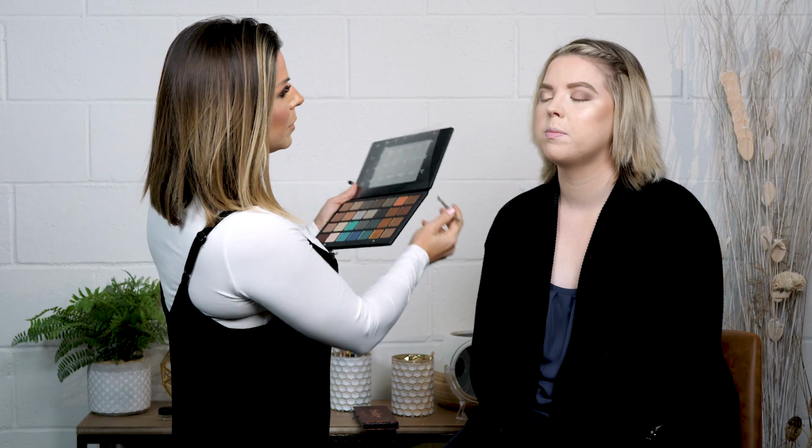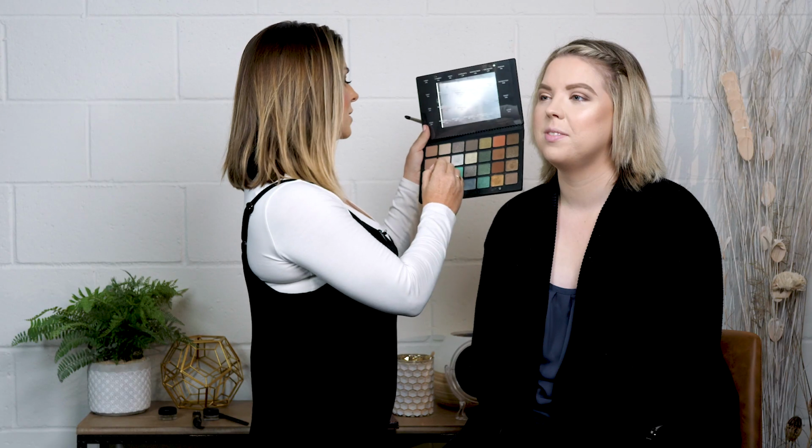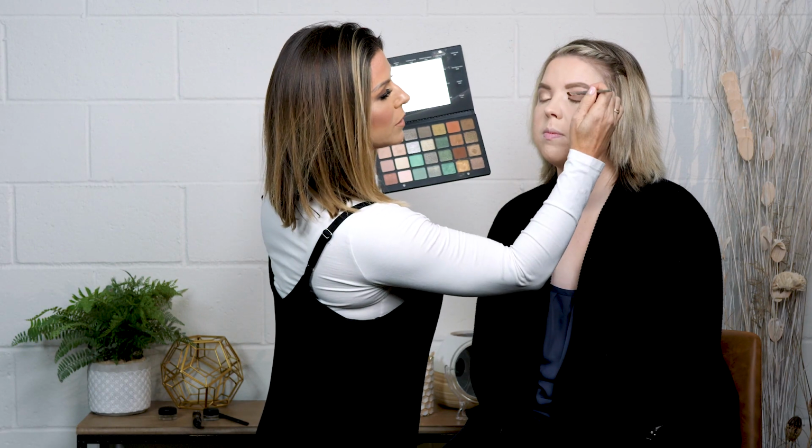Very pretty. Open for me. Oh my gosh. I love these shadows. They just have such a beautiful shimmer to them. It's amazing.